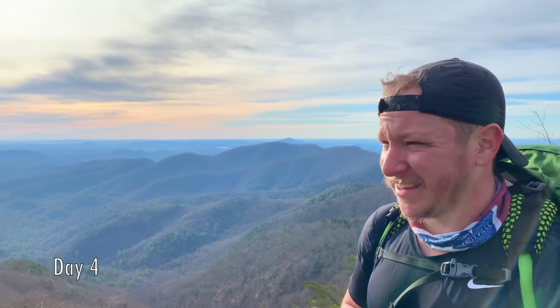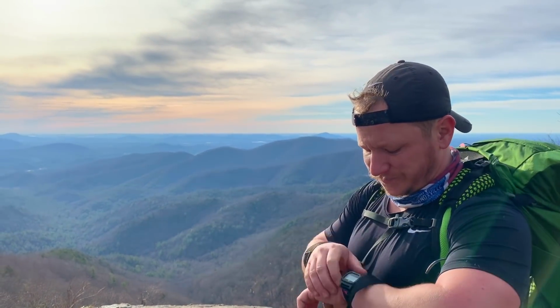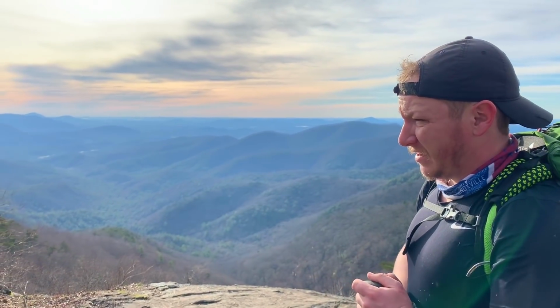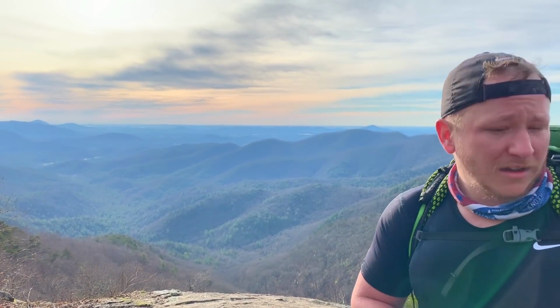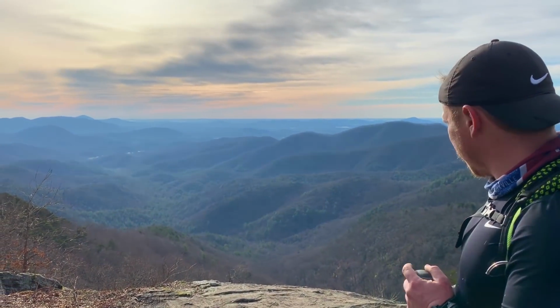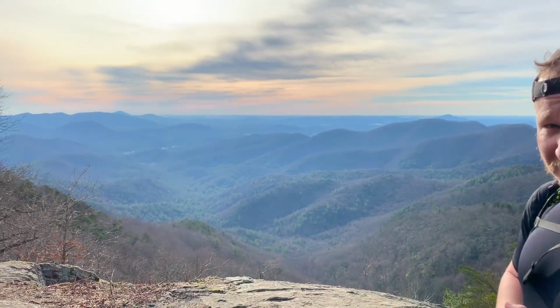This is our first real view of the trip. It is a little after 9. We got up this morning and got on the trail at like 8:50, and it started with a really steep climb, immediately, up this mountain. But this was waiting on us at the top, so I think we're awake now, ready to go.